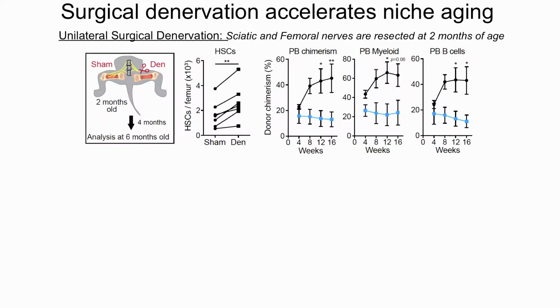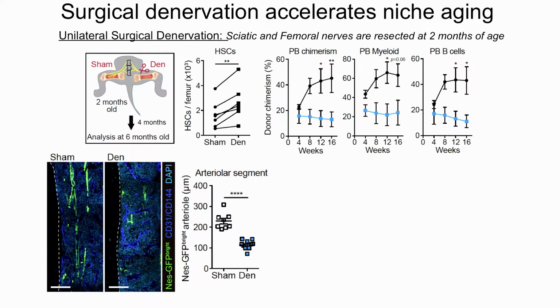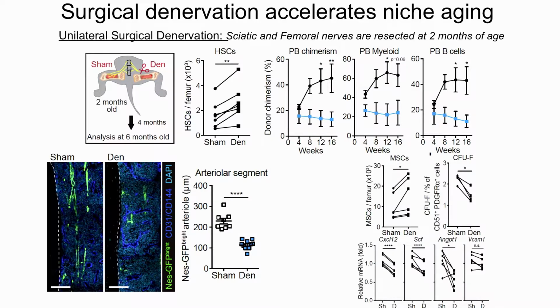If you then look at the impact on stem cell numbers, you could see a picture that really resembled what we see in natural aging. You have an increased number of phenotypic stem cells. If you isolate these stem cells and do competitive reconstitution, you find that they don't function as well. So you have a defect in reconstitution of these stem cells. If you look in the bone marrow microenvironment, you in fact also see similar changes, with changes of the vascular structures, loss or reduction of arterial segments that are very similar to natural aging.